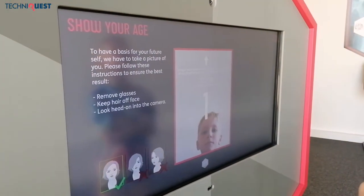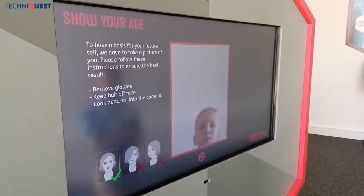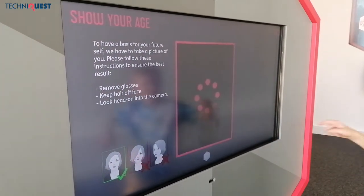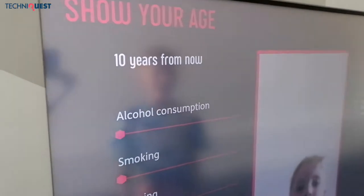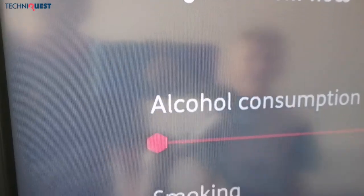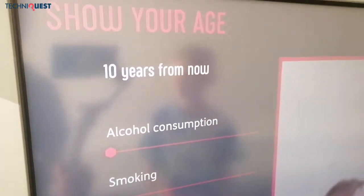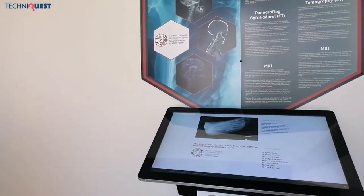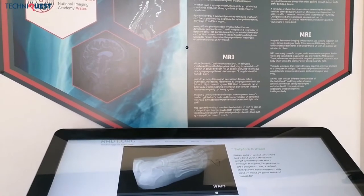Two, one. Next. Ten years from now. No alcohol consumption. Good. No smoking. Good. No tanning. Okay. And what's this? X-ray. Whoa, look at this.